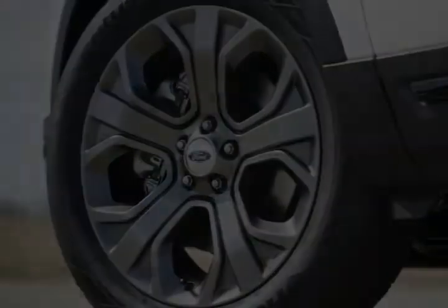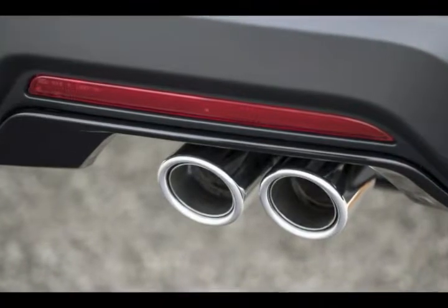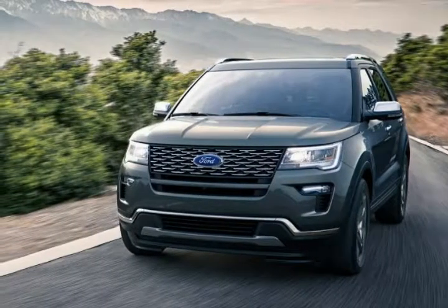The 2018 Ford Explorer will reach US and Canadian dealerships in the fall, with pricing to be announced. A brand new generation of the Explorer is currently under development.